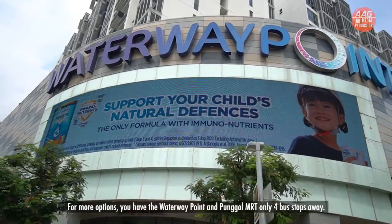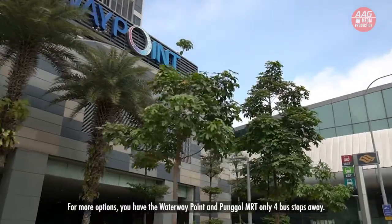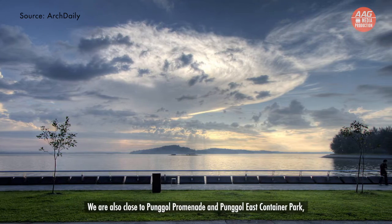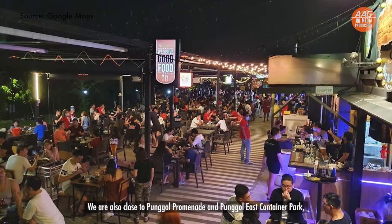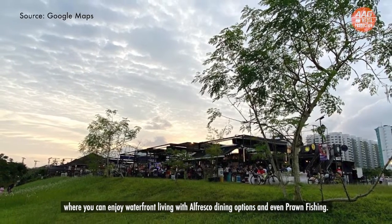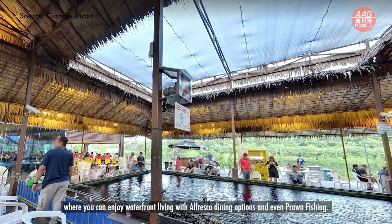For more options, you have Waterway Point and Punggol MRT, only 4 bus stops away. We are also close to Punggol Promenade and Punggol East Container Park, where you can enjoy waterfront living with alfresco dining options and even prawn fishing.